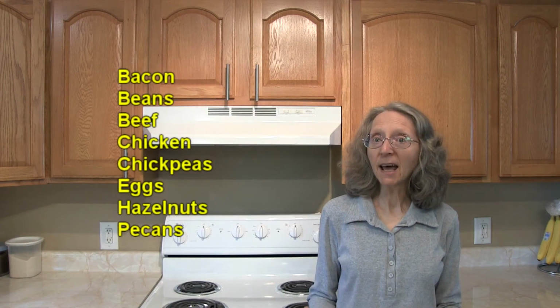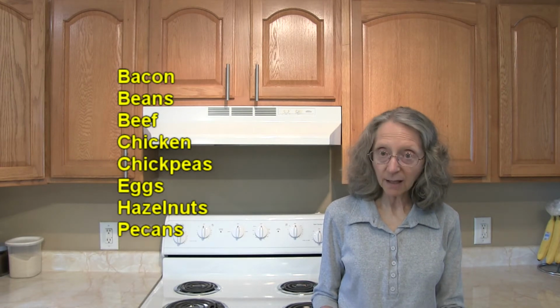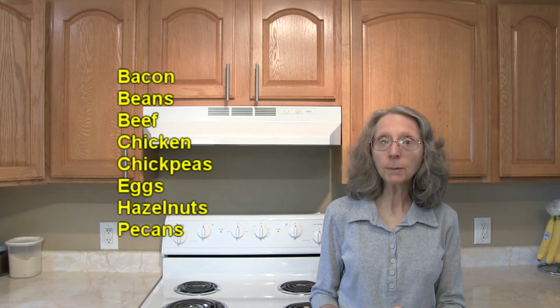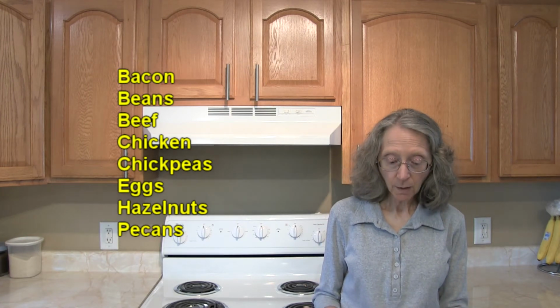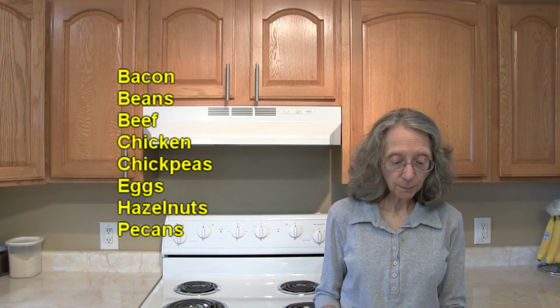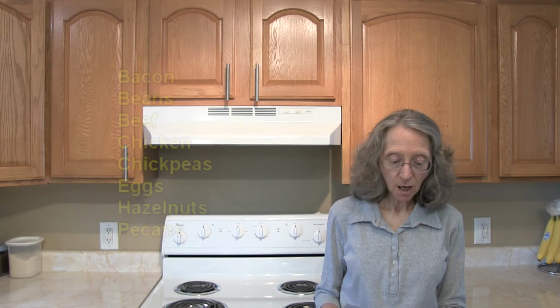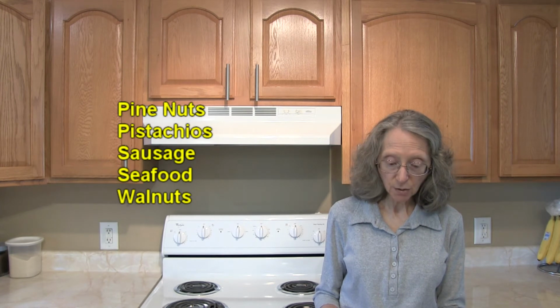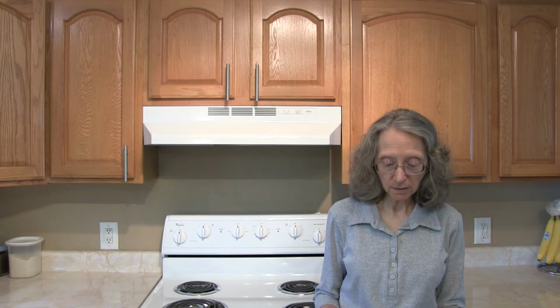In the protein category, including legumes, nuts, and seeds, we have bacon, beans in general, but especially cannellini beans or other white beans, beef, chicken, chickpeas, eggs, hazelnuts, pecans, pine nuts, pistachios, sausage, seafood of any type, and walnuts.